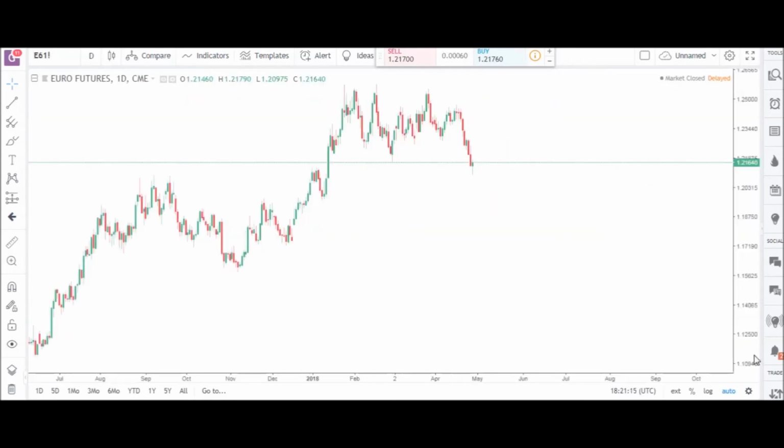Okay, so the next market we're going to be looking at here is the Euro currency futures market, which was also one of the more interesting markets to follow last week. And that's precisely because we saw this market breaking out underneath this wedge pattern formation and this rather extended consolidation phase that we had been witnessing for this market over the past few weeks.